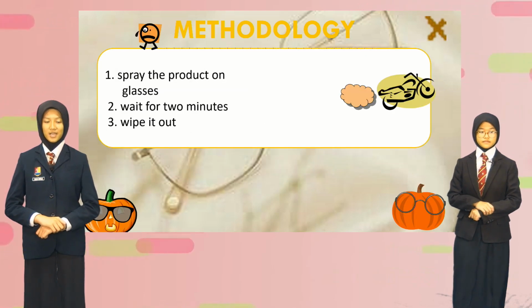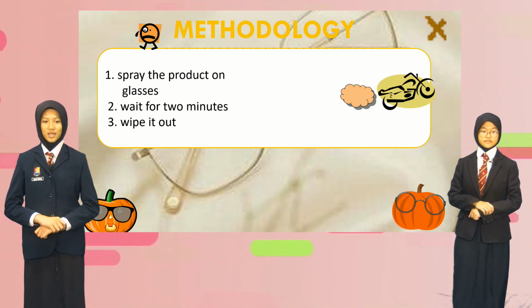Methodology of using it. First, spray the product on glasses, then wait for 2 minutes, then wipe it up.